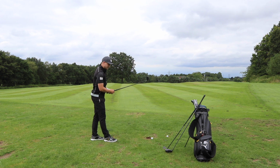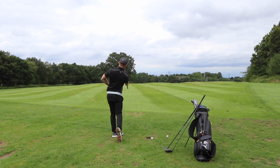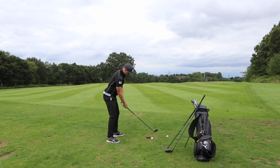So if we actually added in a feeling for the body rotation as we do this, it would be strength and shallow, belt buckle towards the target. And that'd be exactly what I want you to feel. So again, let's try that drill. To the top, strength and shallow, belt buckle towards target.